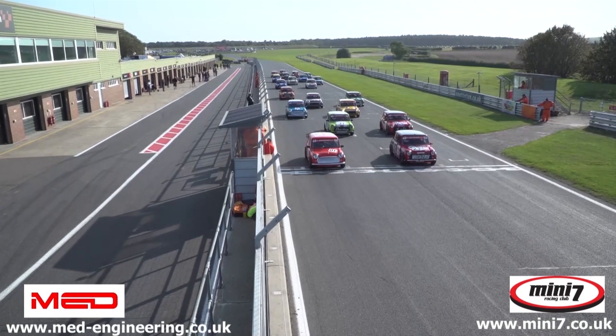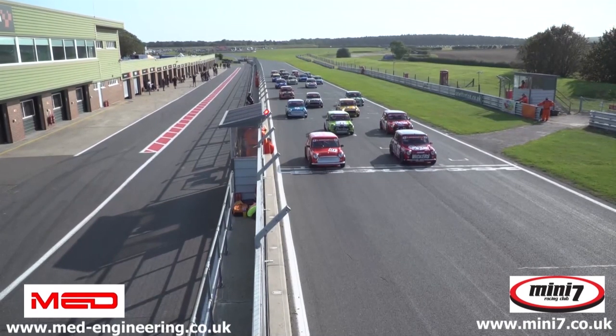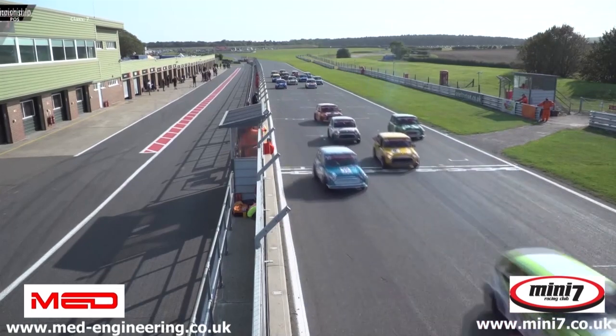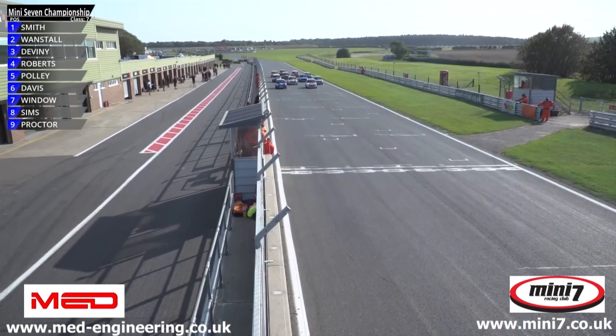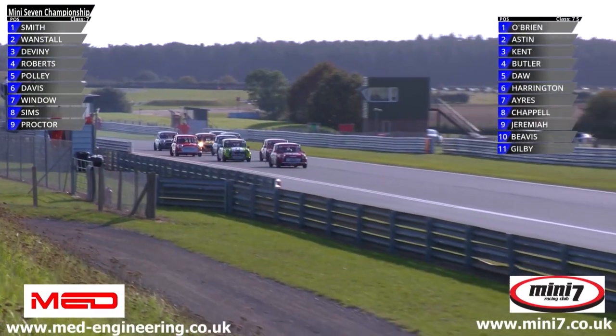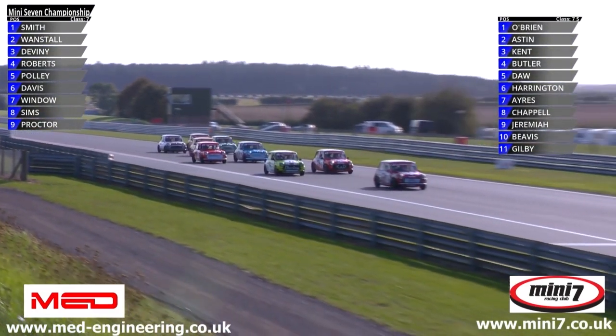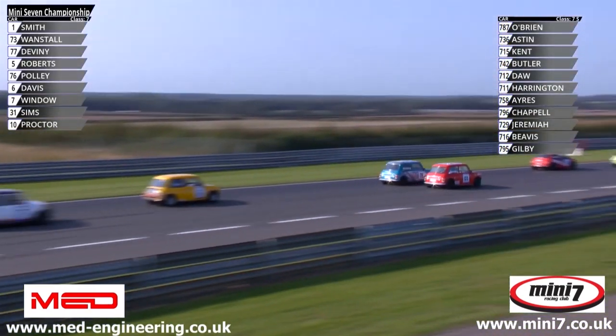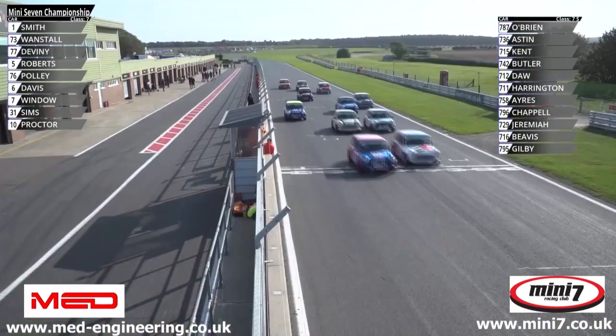5-second board is held aloft. We've got 5 seconds to go here. Second batch of cars on the drop of the flag. Red lights on. Red lights go out now. And they are off. And what a start from the number 73 of Spencer Wanstall. Jeff Smith's going backwards there. Seemed to bog down off the line. So we've got Andrew Devaney moving up. He's always one to watch as well.